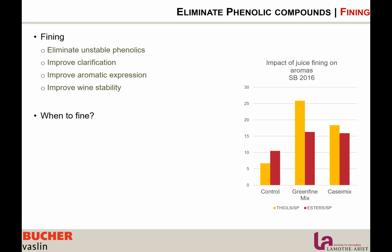The main question is, will proactive fining impact the aromas and the wine quality? The answer is yes, it will, but in a positive way. That's why I'm showing you this graph on your screen. We are comparing a control, green fine mix, which is pea protein and PVPP, and casein mix, which is a pure potassium caseinate.